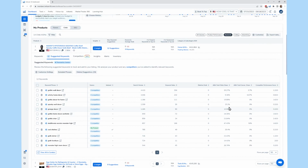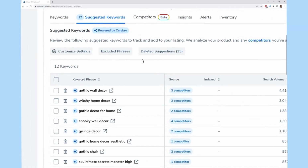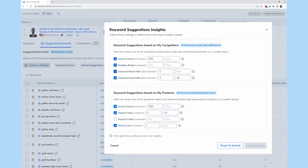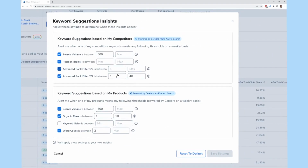Now, everybody has their own preference as far as maybe what keywords you want automated, or what keywords you want to have suggested. So what I want everybody to do with me right now is go into customize settings. I want everybody to hit customize settings, and this is what is going to be the basis of your keyword harvesting or automation on what you want Helium 10 to inform you about.